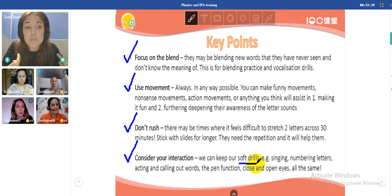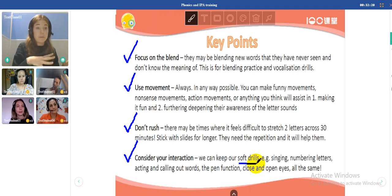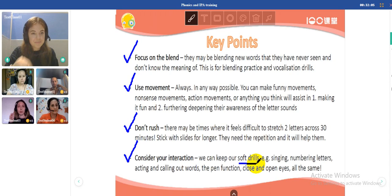So when we do our interaction things, it's off the PPT. So things like props. If you use props in your class, it's off the PPT, so you can still do that. Pick up a snake. What letter is it? Also numbering. Like we would put numbers on the pictures and say number 3, number 4, and they have to make the sound. Yes, exactly. So if you've got some letters on the screen, you can number them. Number 1, T. Yes, very good. So those things can still all happen.